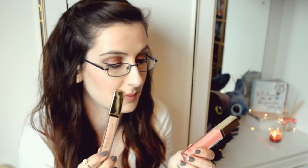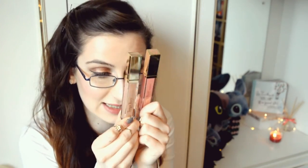This is very much like a nude lip, and then this one has a hint of coral to it and pink, so it's like a brighter neutral. So I just absolutely love these. I don't know what put me off for so long in not getting into Tanya's things, but I'm addicted.